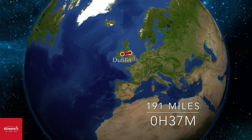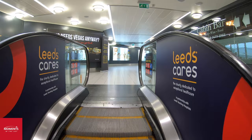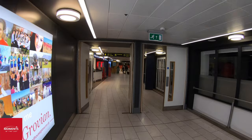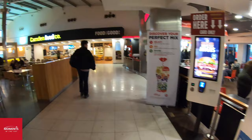When I first started using this airport regularly, many years ago, it was on the British Midland DC-9s between here and London Heathrow. They were the good old days of travel. Leeds Bradford Airport provides fine dining experiences such as Burger King and the Camden Food Company.